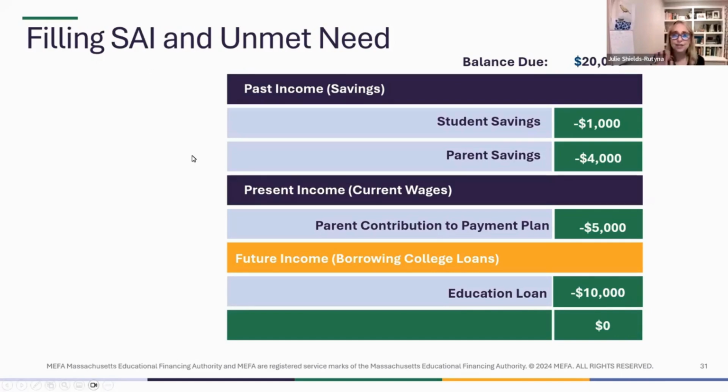So every family is going to do that a little bit differently. And I'm just going to give an example about how one family might come up with $20,000 to pay. So this family might say, well, the student has been working summers and during the school year, even in high school, and has a good amount of savings. So we're going to take $1,000 of the student savings, and that's going to be part of it. We as parents, we've been saving in a 529 plan. We're going to take some of that and use $4,000 of our 529 plan to pay.